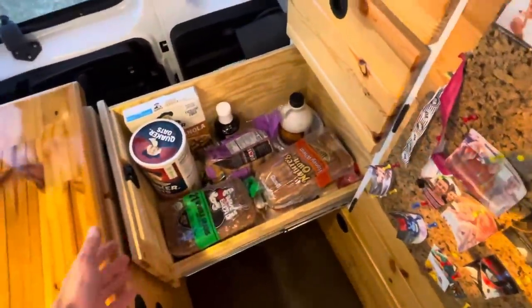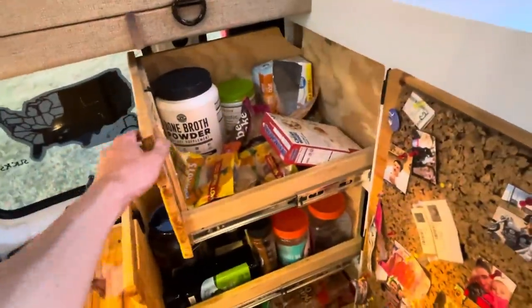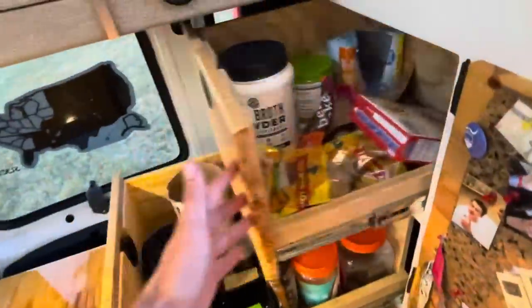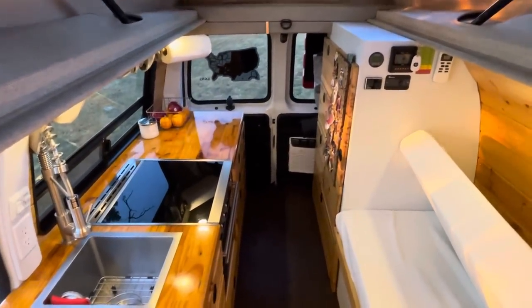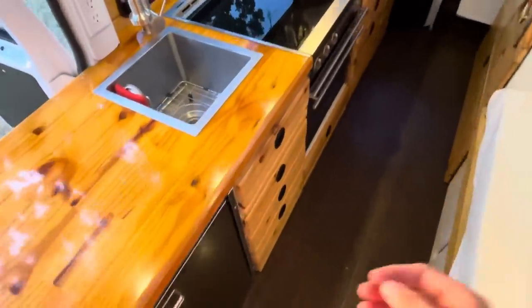Plenty of food storage, tons of food storage, which is something I see a lot of builds missing, especially the Sportsmobiles designed by Sportsmobile. This thing has got tons of food storage. So, like I said, or I don't know if I said, but I've lived in this for probably 2 years, maybe 2.5 years, full time, and it has served me very well. The storage is more than enough.